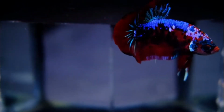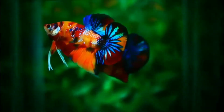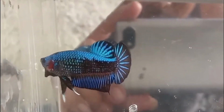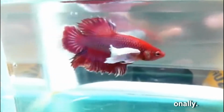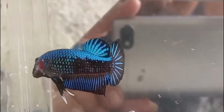And last but not least, this topic is the samurai koi betta. The rarest of them all is a samurai koi betta. With the marble, it has the desired dragon scaling. They're available in a wide range of hues. All these fancy varieties could grow up to 3 inches in length or longer occasionally. And since they're all in the same family, you can provide them with the same care and needs of other betta fish so they can flourish.